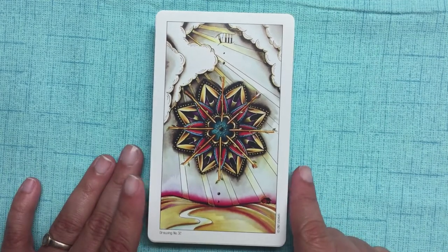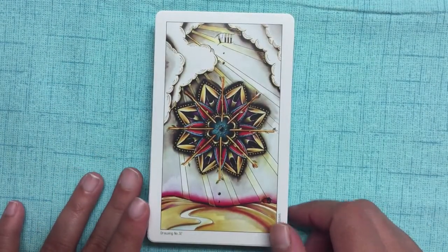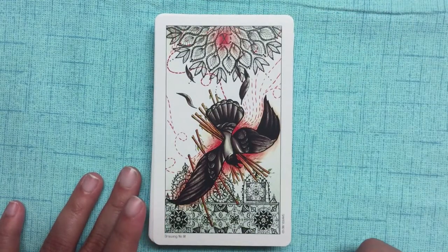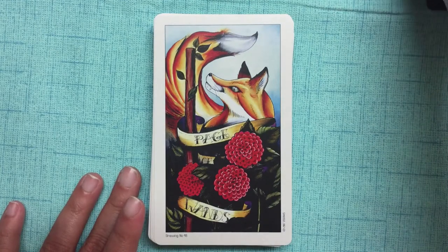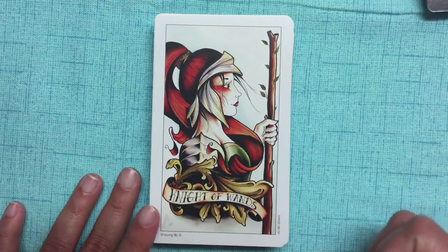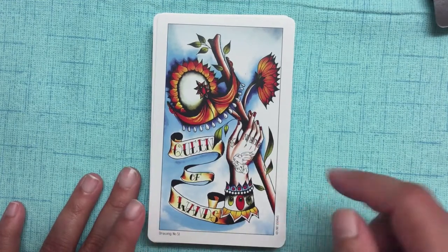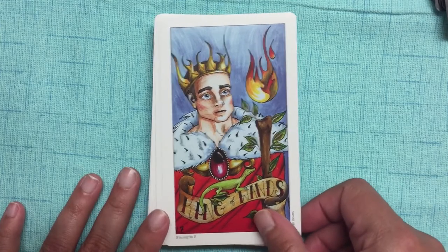The Eight of Wands. I love this card. This image is also on the back of the book. It's very pretty. Nine of Wands, Ten of Wands, Page of Wands, the Fox. Knight of Wands. Again, I love how that's a lady. Queen of Wands. And she's got the word burn tattooed on her hand there. Very interesting. And the King of Wands.